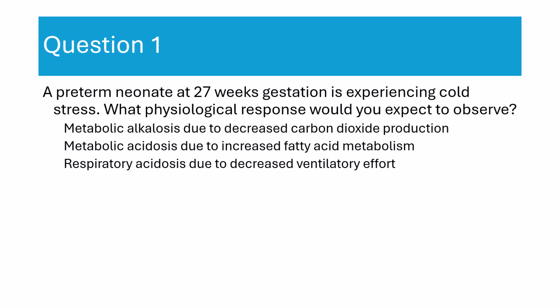The correct answer is metabolic acidosis due to increased fatty acid metabolism. This question is testing your understanding of the metabolic consequences of cold stress in neonates. Metabolic acidosis develops during cold stress because non-shivering thermogenesis increases fatty acid metabolism from brown fat, producing acidic byproducts. This metabolic pathway requires increased oxygen consumption and glucose utilization, resulting in the production of metabolic acids.